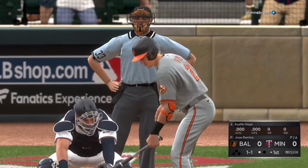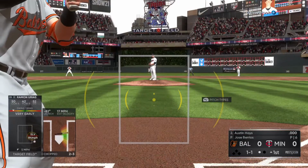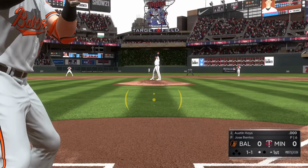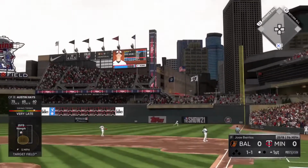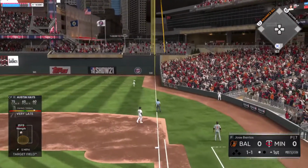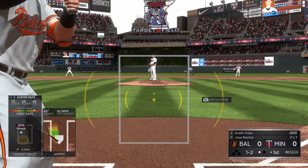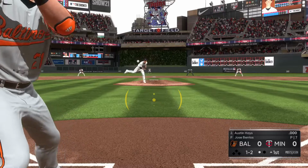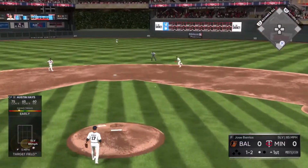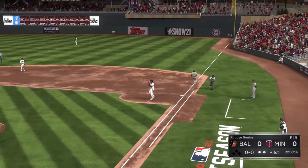Stepping in next, Austin Hays, the center fielder. The 1-1. On, he pops it up, and that's going to land foul. Hit out towards second, and that's the second out.